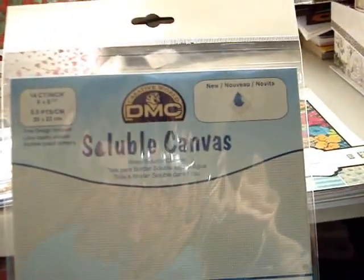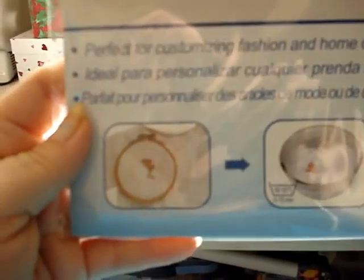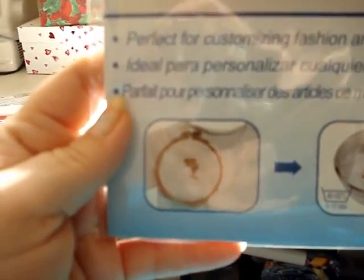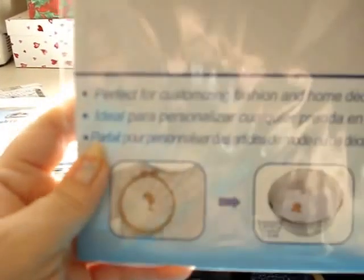And what you do is you stitch it, and then on any fabric, I mean any fabric, a t-shirt, a sweatshirt, a pair of pants, anything, a pillowcase, then you soak it in water. And the soluble canvas just disappears. It fades away. And then you're left with your image.